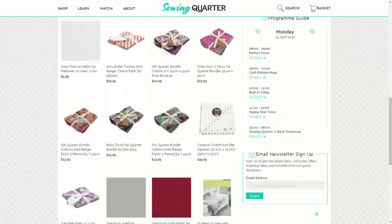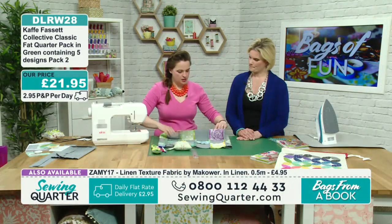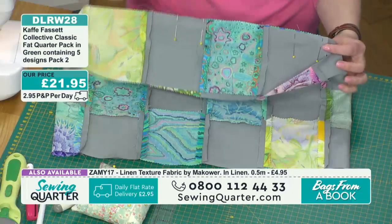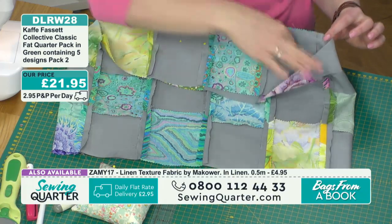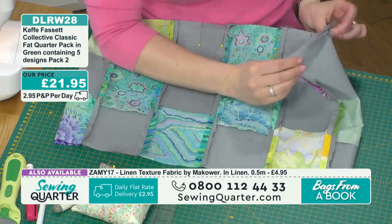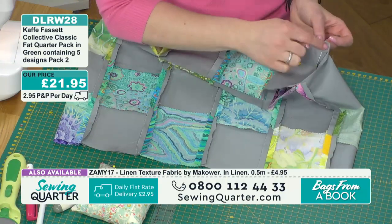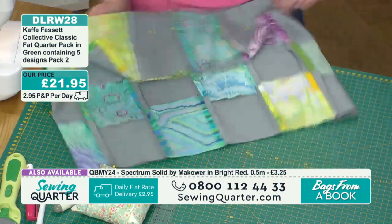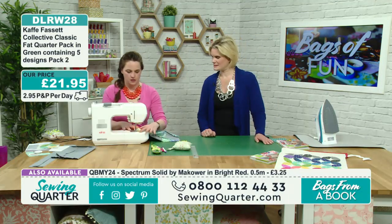Okay, so let me just show you on here. When you've pinned, do pin both sides, but you're starting and stopping 1 centimetre from the end. Because then what you'll do is you'll snip into this side and then sew the short ends. So you don't want that to be sewn to the main part of the bag. Good. So you're stopping and starting 1 centimetre from each side. Excellent. Does that make sense? Yes, I shall sew that one side and come back. It does make complete sense.